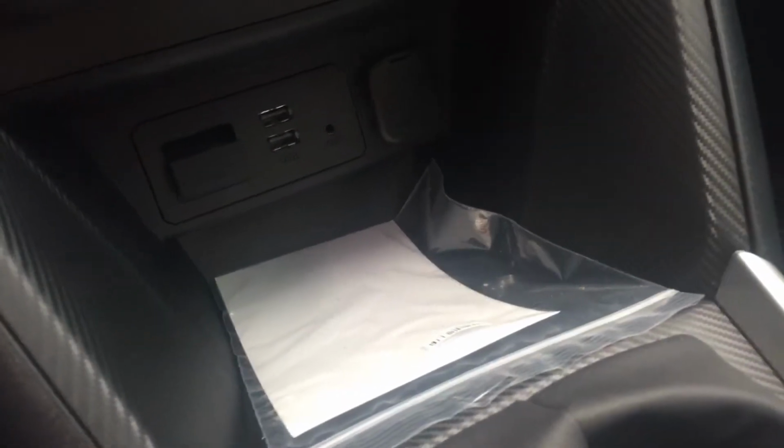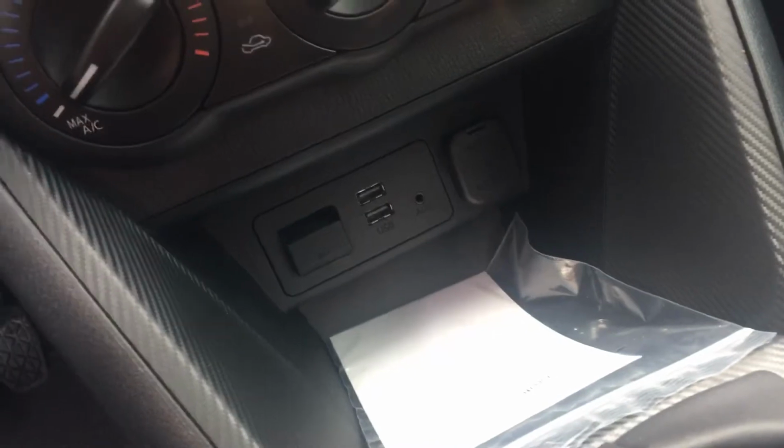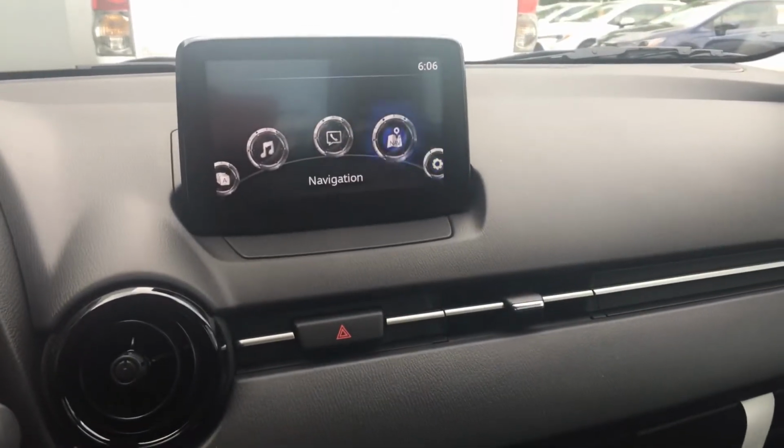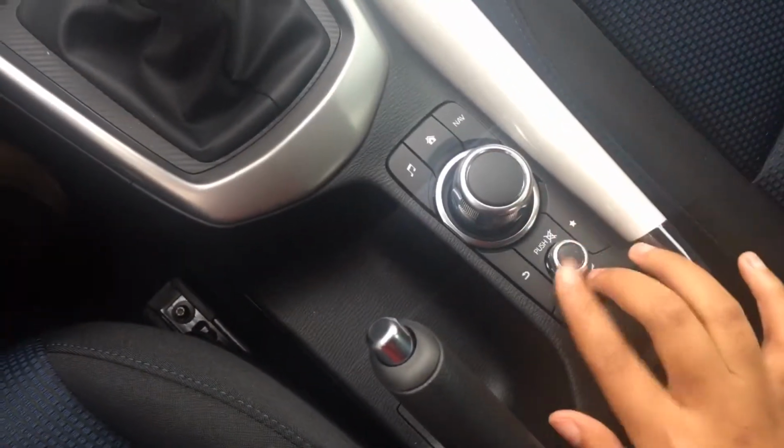You do have all of your really cool two USBs for you as well. You also do have an SD card as well as your inputs or your input mode as well. You do have a whole nice little knob that controls this little screen for you, so if you want to change the navigation or anything like that, you could do so just by moving these little knobs. And you also have your sound right here as well.